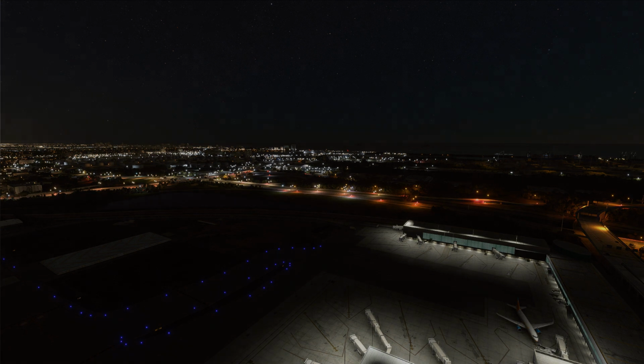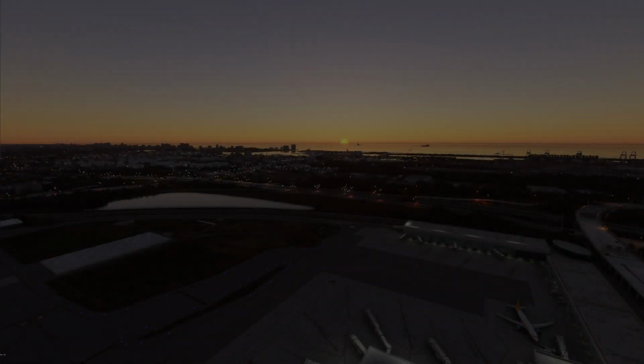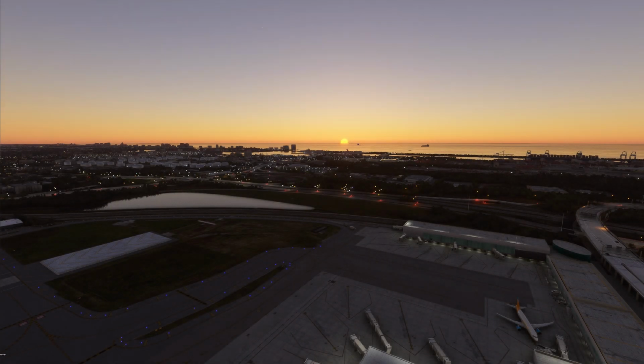So let's have a look at dawn. So here's the same view, looking east across the airport towards the coast. It's dawn, it's just after 6:30 a.m. It's just before the lights go out. Just wanted to see what this looks like. That's a nice view.